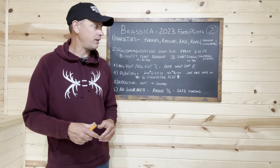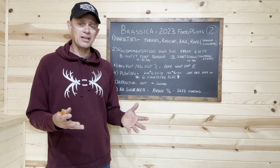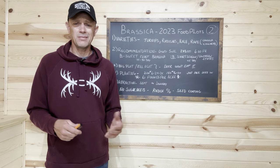But these short season Southern States brassicas have a 45-day maturity, so you can plant it later. We had folks in Michigan plant it and got great results. You're not going to get the tonnage compared to the Sweet Feast, but you're going to get a great brassica planting.